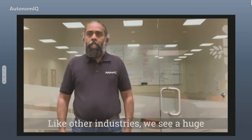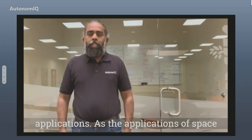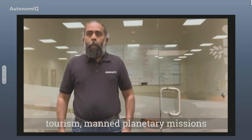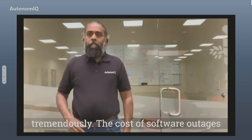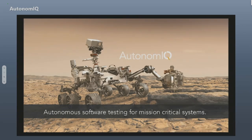Like other industries, we see a huge opportunity for autonomous verification and validation in space technology applications. As the applications of space technology evolve to support use cases like commercial space flights, space tourism, and manned planetary missions, the need for software verification and validation is going to increase tremendously. The cost of software outages is just too high to believe. And we believe our autonomous testing platform can help NASA play a leadership role in this area.